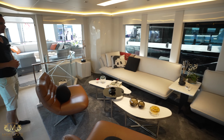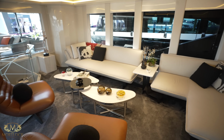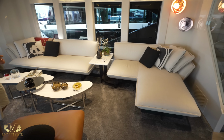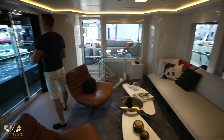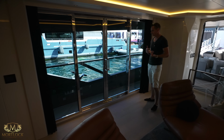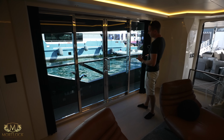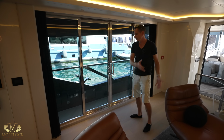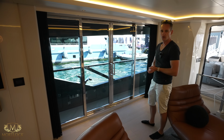give the impression of more internal volume and more space. Here we have the main salon with big, almost floor-to-ceiling windows, allowing lots of natural light in. And then we have a side entrance here, again, with floor-to-ceiling doors, allowing plenty of light in. And as you can see with the handrails, they've kept the cabin rails low down. So when you're sitting inside, you can enjoy the view of the sea.